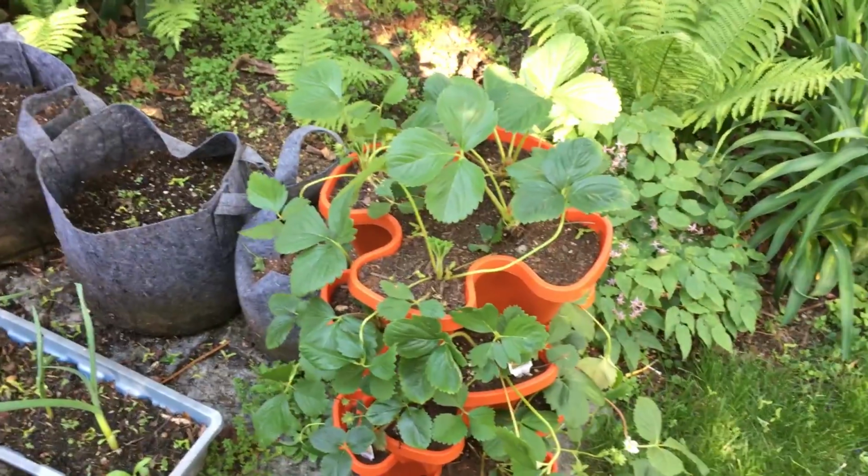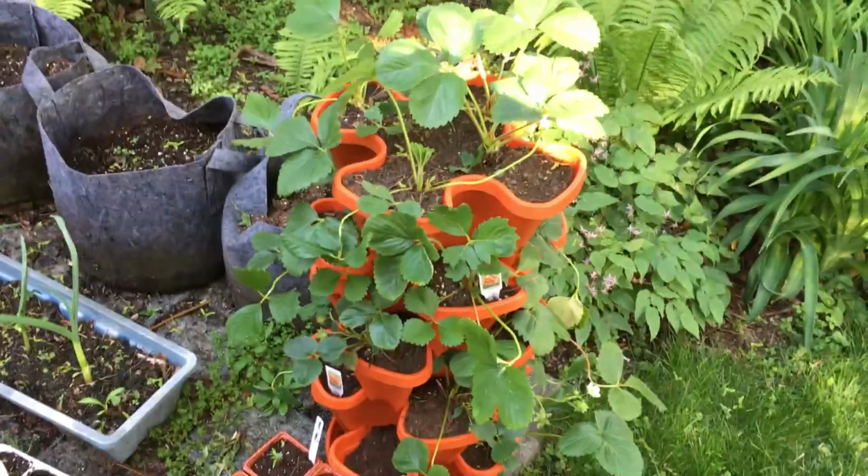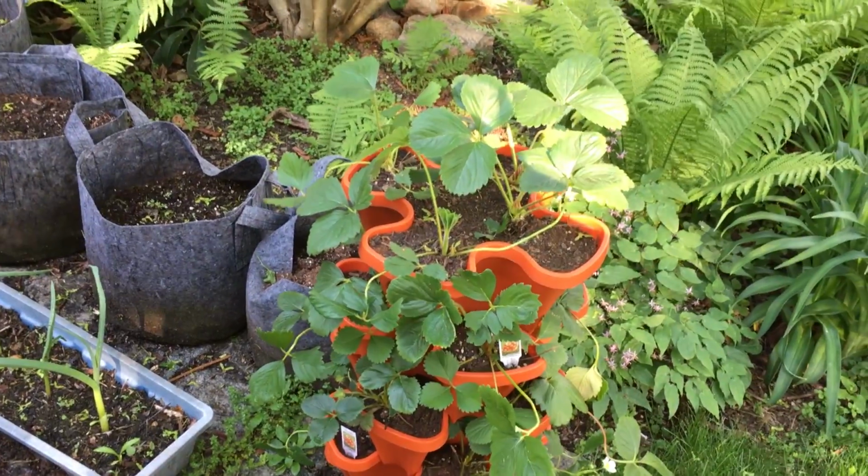Finally, brand new fun addition to the garden is my strawberry tower. I planted this up maybe a week or so ago. I have a little footage which I'll insert.